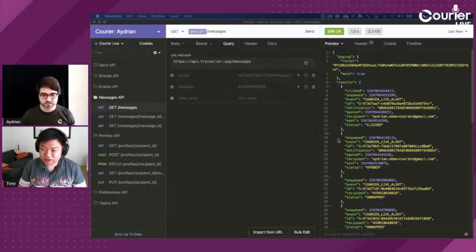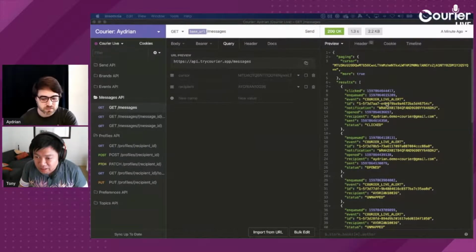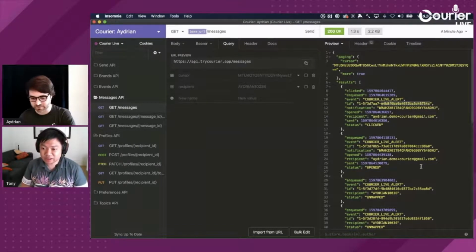All right, so you can see that we got back an object. It contains 2 keys. There's information about paging, and then there's the results. The results, of course, is going to be an array of objects that make up the different events. And so you can see we've got a clicked time, and this time is actually represented in Unix epoch time. So you will need to decode that, but I'm sure everybody's familiar with that. You've got the event, the ID, and that's equivalent to the message ID. Is that correct? Yes, that's correct. That is the message ID.